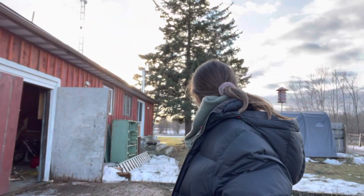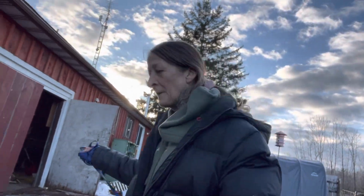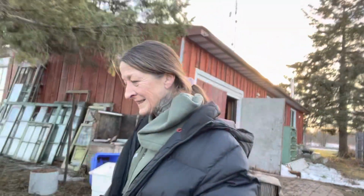I'm out here walking potatoes, so I figured I'd grab my camera and shoot a little bit of this beauty. Come on, potato, come on. He's preoccupied with the bunnies.